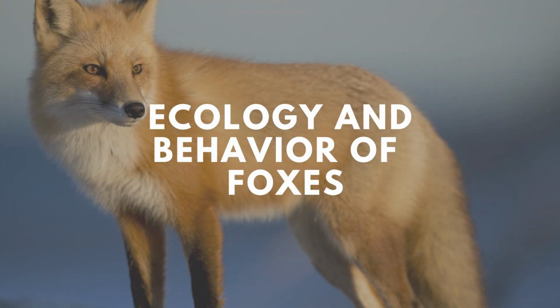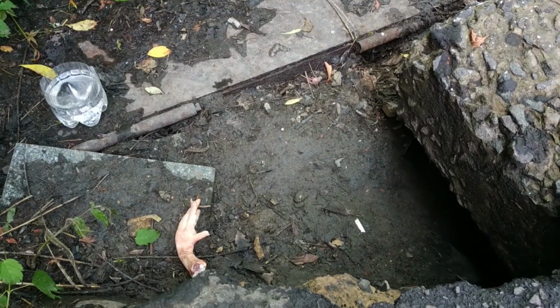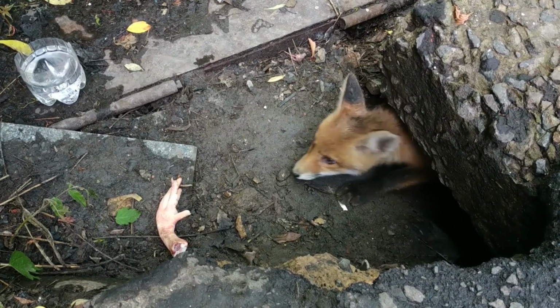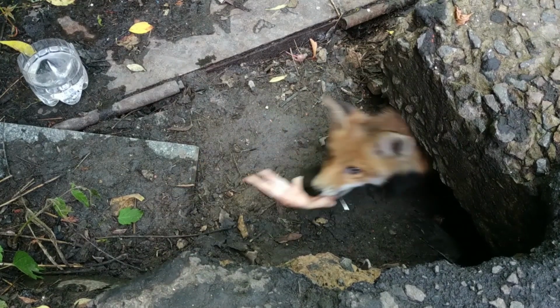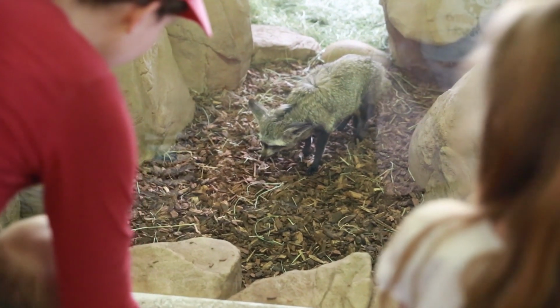The ecology and behavior of foxes. One of the most amazing things about foxes is their ability to adapt to their surroundings. Foxes can be found in almost every northern part of the world and have been introduced into other environments and countries such as Australia, where they were brought in for hunting purposes.